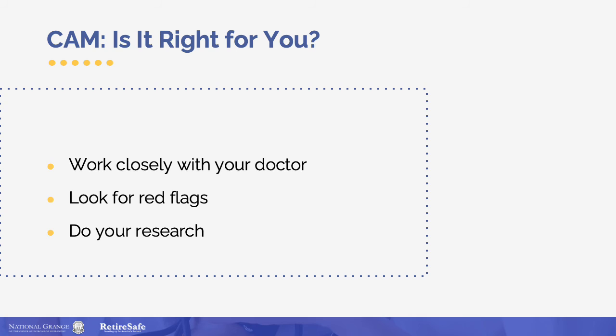Also, look for red flags. Be suspicious of any treatment that says it can cure your cancer. There is no current CAM treatment that has been proven to cure cancer. Also, be suspicious if a treatment does not have any side effects. If it were studied properly in clinical trials, side effects would be seen. Also, be suspicious of promoters who attack the scientific community or tell you not to use a standard medical treatment. Beware of personal stories that claim amazing results but provide no actual scientific evidence.